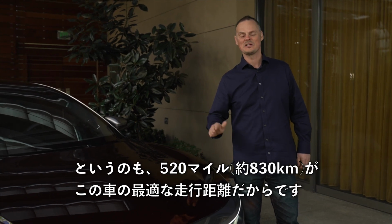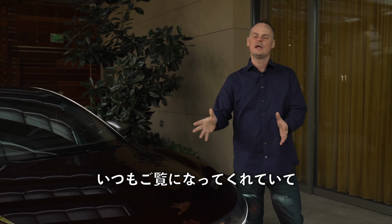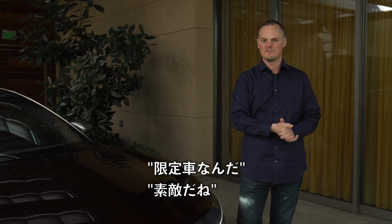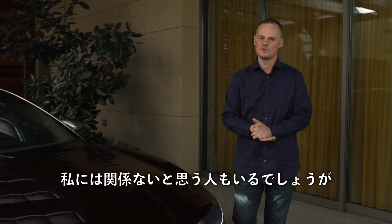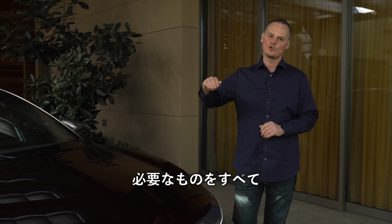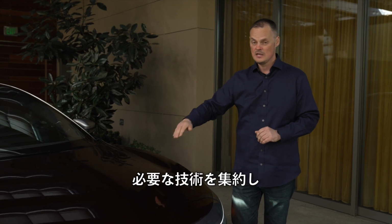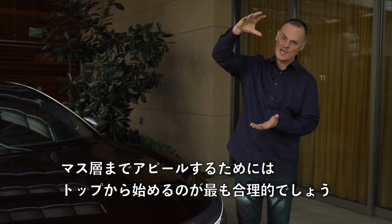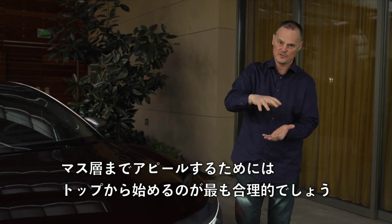520. Why? Because 520 is the optimal mile range of this vehicle. So in case you're a regular viewer and you're thinking, okay, Brian, well, it's a limited run vehicle. That's great. It's a concept, but what does that have to do with me? The answer is that in order to establish everything that needs completely redesigning from scratch, it makes the most sense to start at the top in order to provide all of the tech you need for then coming down to mass market appeal further on.